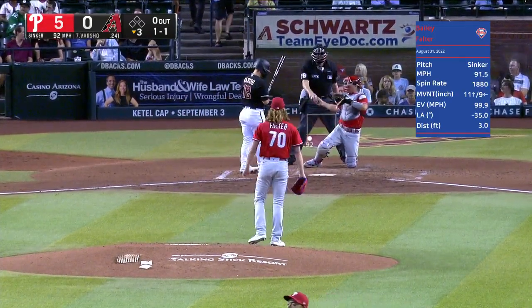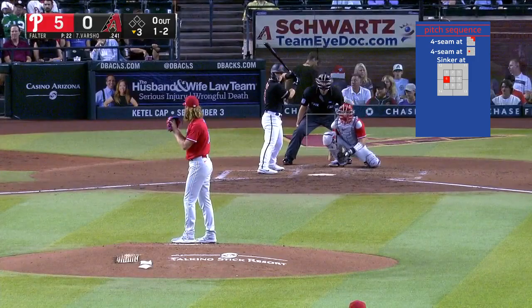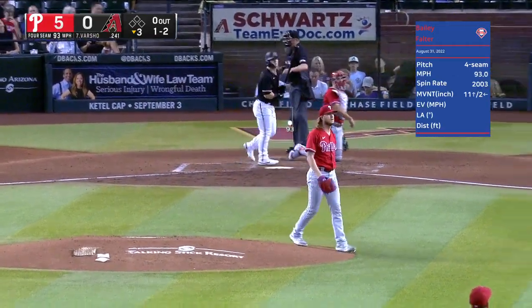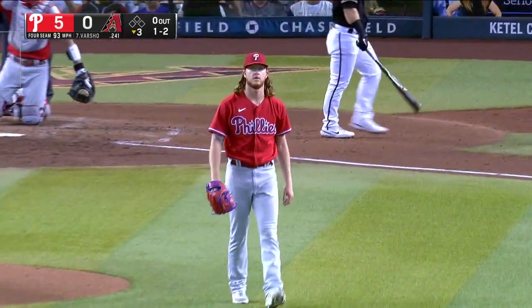It's foul. Camera well on the near side. 1-2. And a called strike 3. But they must not be seeing it. I mean, those pitches are right there.